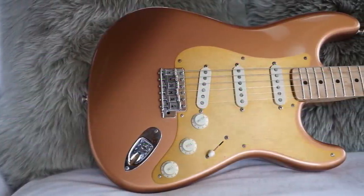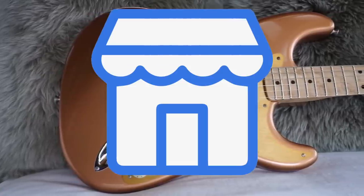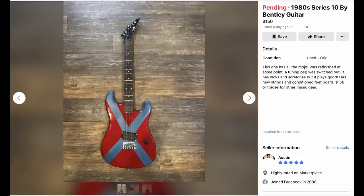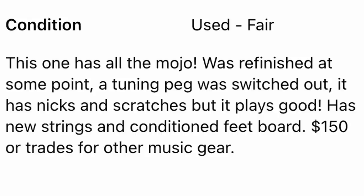But this time, not online, I decided to try out Facebook Marketplace because I've had success here in the past. Usually in my area, there's nothing good, but I was pleasantly surprised to see this weird Series 10 guitar for $150. He said it had some paint work and a few replaced parts. It might be trash, but who knows, it might be treasure.